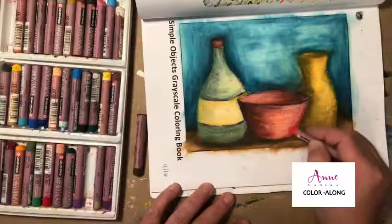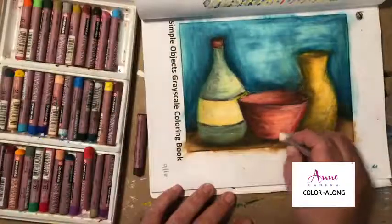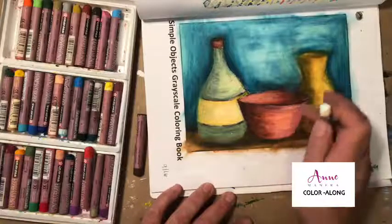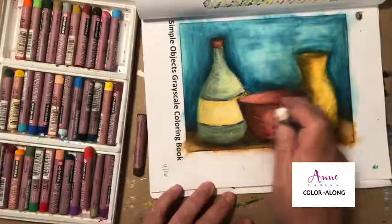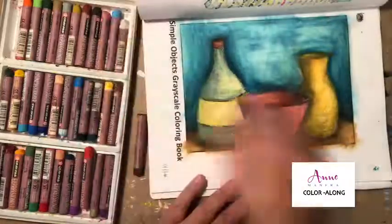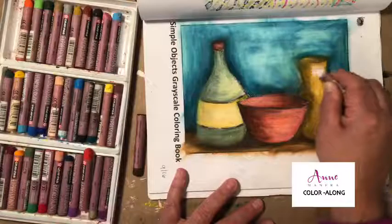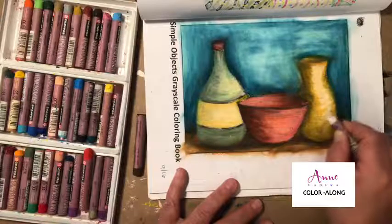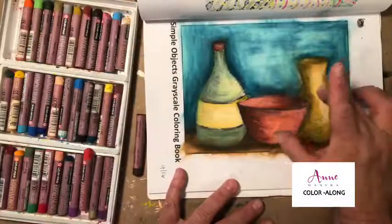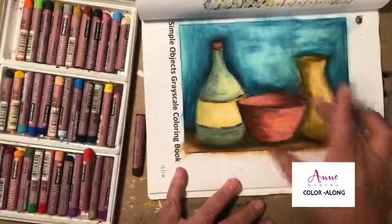I'm going to get a little bit of something on here, a little bit of something in this corner. Felt like it was lacking. Kind of push that into there because I saw some white spots that I really didn't like. And as far as this, I feel like I need a little bit of a lighter section here. So I'm just going to add some white to this section, just a scribble, and then go back in with a clean finger and blend that through.